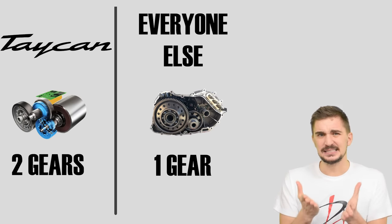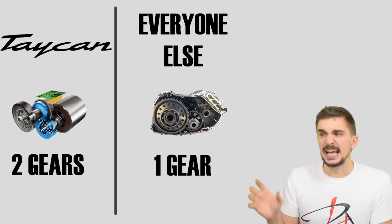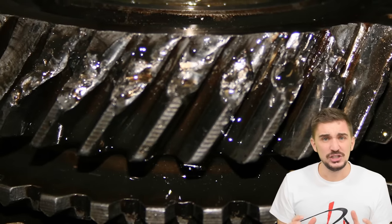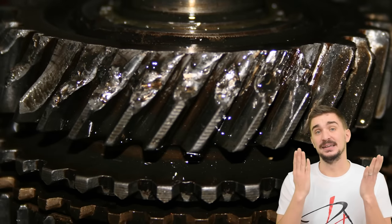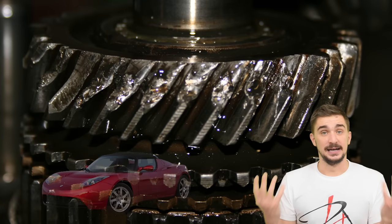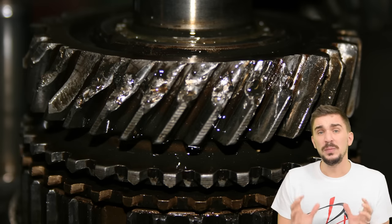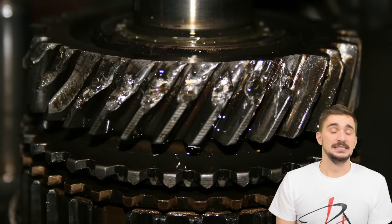So why didn't Tesla and other manufacturers go with a two-speed transmission as well? Well, the reason is that instant torque at 0 RPM, that massive torque load, it's an absolute gear cruncher. It destroys transmissions. It eats them for breakfast. This is a lesson that Tesla had to learn the hard way with their proof of concept Roadster car, their first car. And this is why they decided to settle on a much simpler, much more robust single speed transmission with minimal moving parts to avoid these problems.